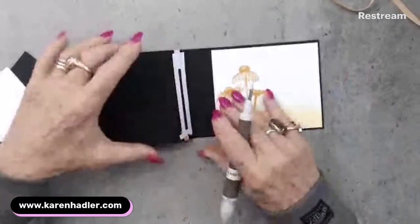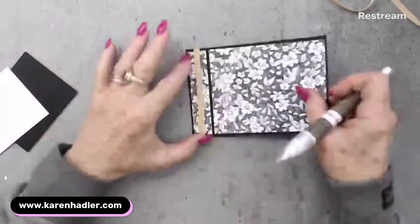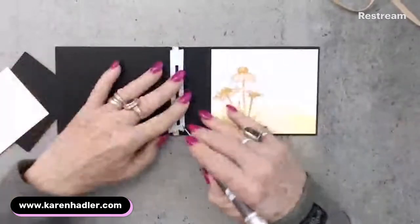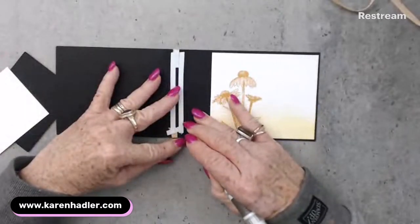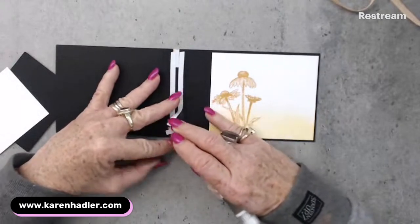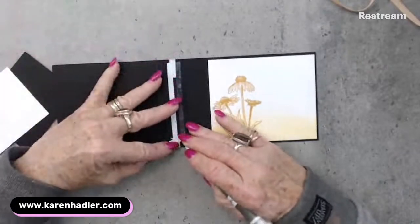Sorry, I also need to say, before I glue this down, I've actually put the ribbon over here and attached it before popping the tape. Now I'm using tape because I wanted this to be quite firm. I do like glue, but for this sort of thing, I do prefer to use a little bit of tape.